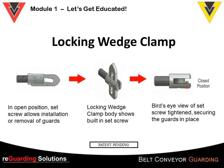It uses an Allen key to quickly lock or unlock the set screw.